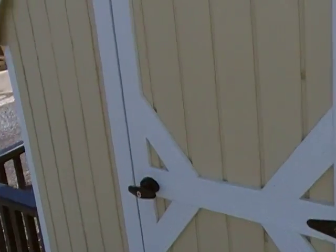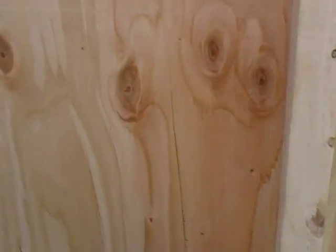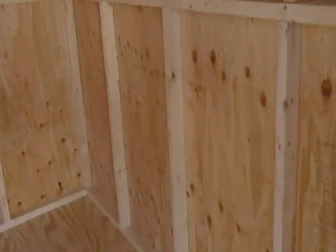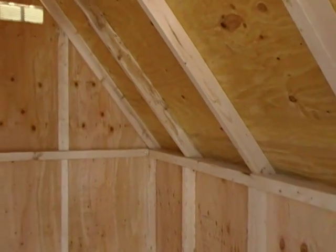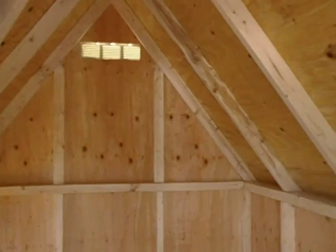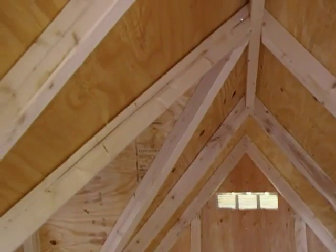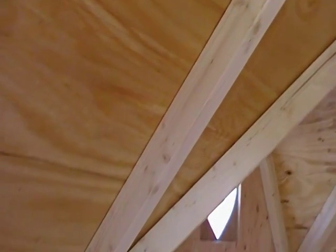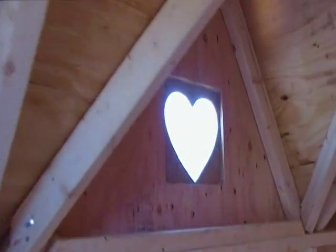Let's take a peek inside and look at some of the quality of the construction. Because it's smaller, we use a lot of 2x3s in these. But you'll notice spacing is about 24 on center because of the size. You don't necessarily need 16 on center. He uses all plywood, even for the roof sheathing. And you can see it's a lot of real detail-oriented work in here, with that dormer that's up in there.